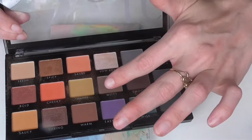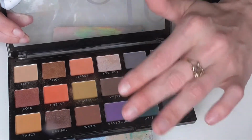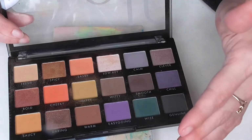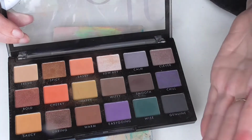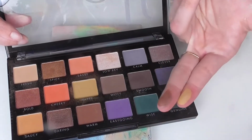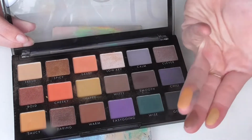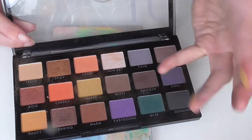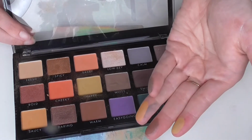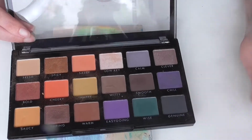And some of these warmer neutrals are kind of hard to find in drugstore land and cheaper brand land, however we want to describe that. So a lot of the times you're not going to get shades like this from more affordable brands. Usually their range in shades is not this good, just being honest. But this palette has that. This palette has the warm neutrals that you can't find in a lot of drugstore brands.